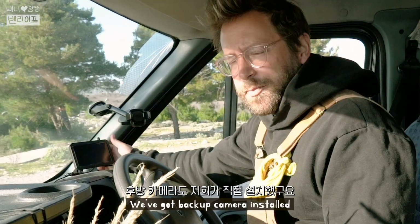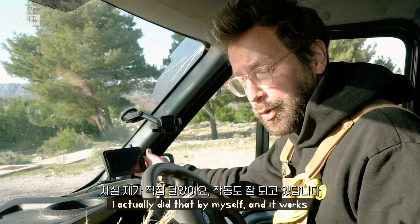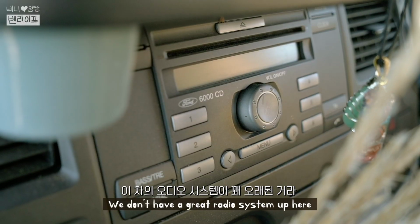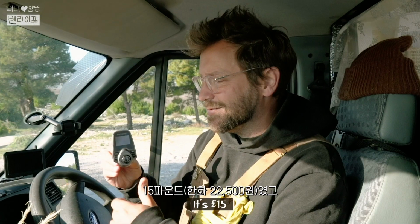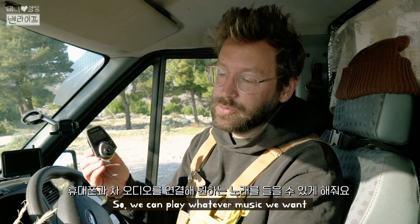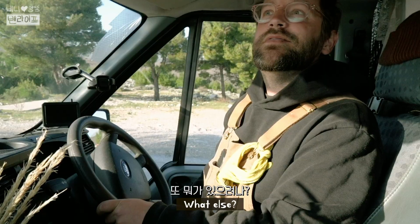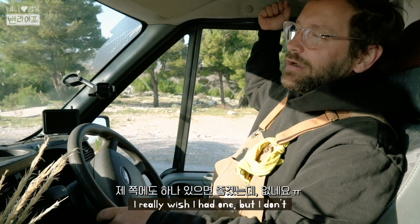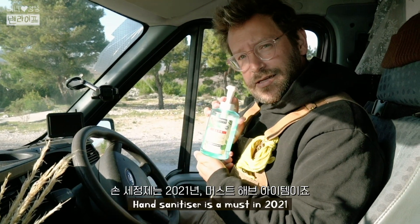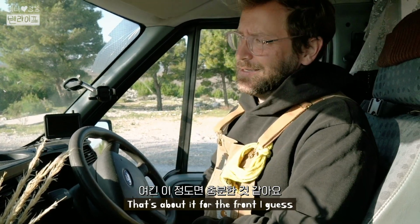We've got backup camera installed. I actually did that by myself and it works. Amazing. We don't have a great radio system up here, so we bought one of these. It's 15 pounds, connects via Bluetooth, so we can play whatever music we want. Just plug this into the cigarette lighter. That's great. What else? I don't have an oh shit bar. I really wish I had one, but I don't. Hand sanitizer is a must in 2021. That's about it for the front, I guess.